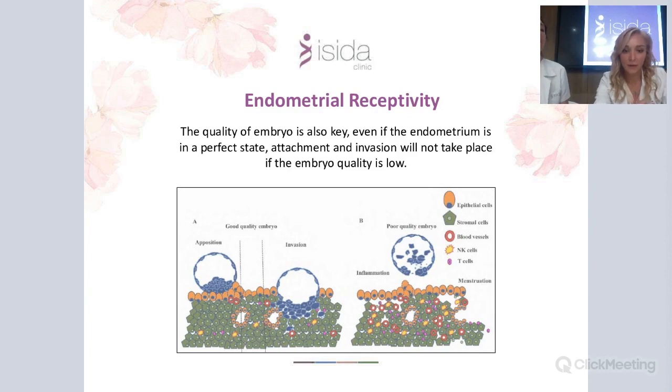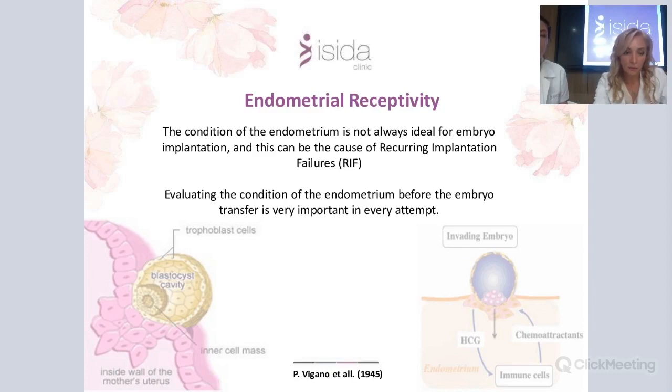Okay, so even if we have the endometrium in the perfect condition, we have to have the perfect embryo quality. So what does it mean? We need to have the embryo with good genetic condition without any anomalies to accept the embryo and to have the perfect stage of this process. So if you can see, if we have the perfect endometrium in the right condition, it can be the right stages of the implantation. But if we have some changes in the endometrium, it can cause recurrent implantation failures. So that's why it's so important to understand what the problem with the endometrium is and how we can influence that.